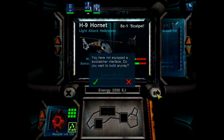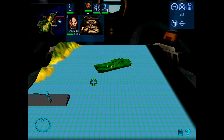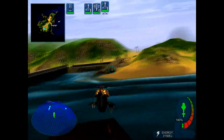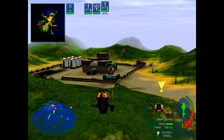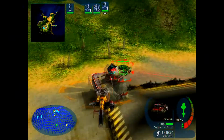On top of that, I'm actually also going to make another Hornet for myself. Now, as you can see, I didn't put a Soulcatcher chip. It just makes it a little cheaper, but on the downside, you have to control it yourself. It won't do anything on its own. It's basically just an overgrown RC car at this time. But let's take it over here and kill these turrets. Yeah. There's no real point in doing this.